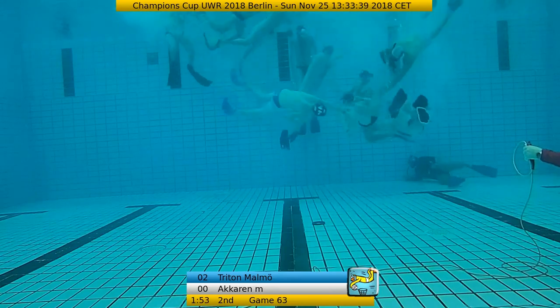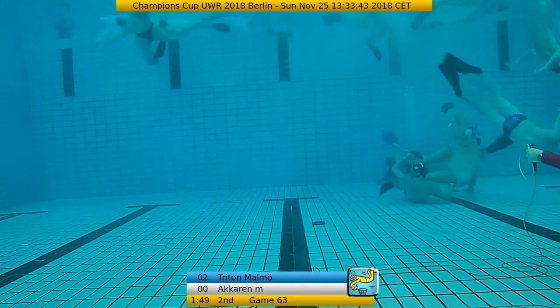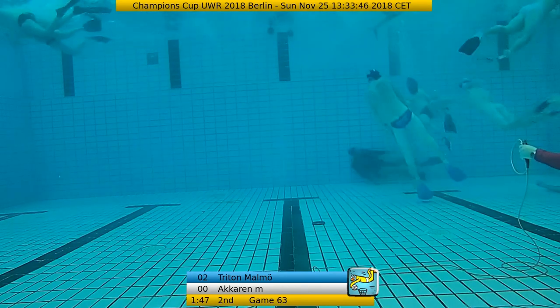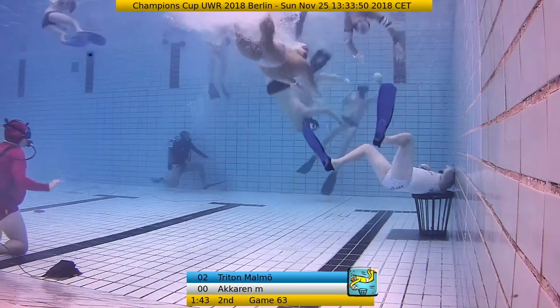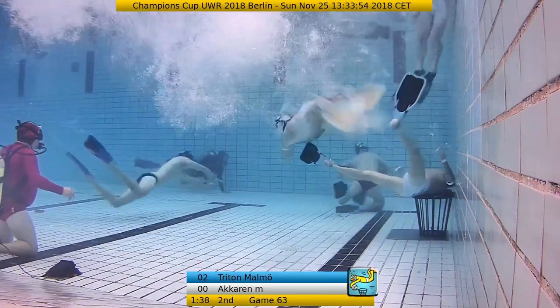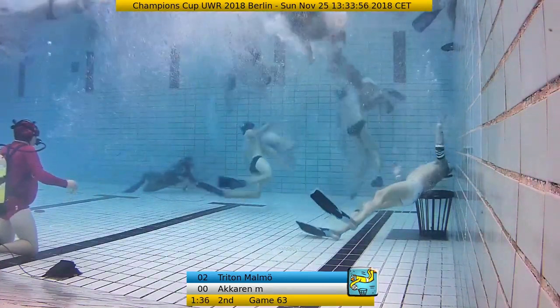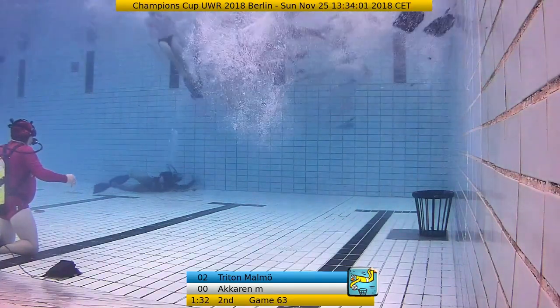Well, now there's less than two minutes on the clock, and Malmö Triton doesn't have to do very much more than keep the ball in their own ranks, trying to tire out the Akkaren forwards. We see right now they're just circling the ball. Close enough to Akkaren's basket to be dangerous, but far enough away that they can draw out the forwards. Those games will soon be over.